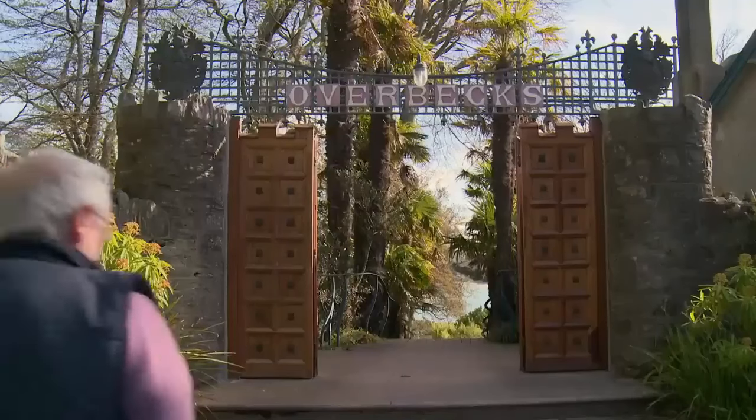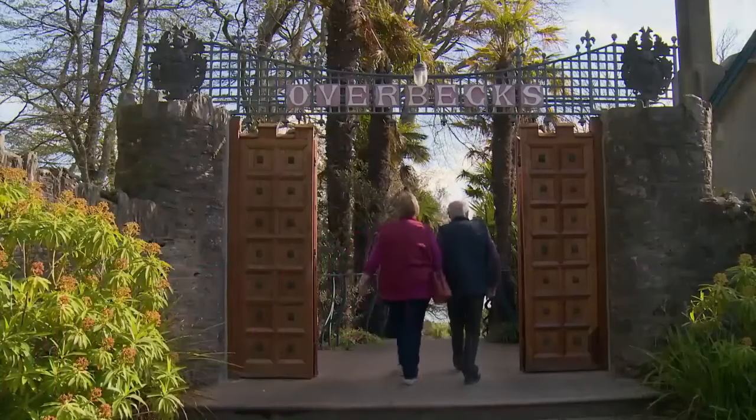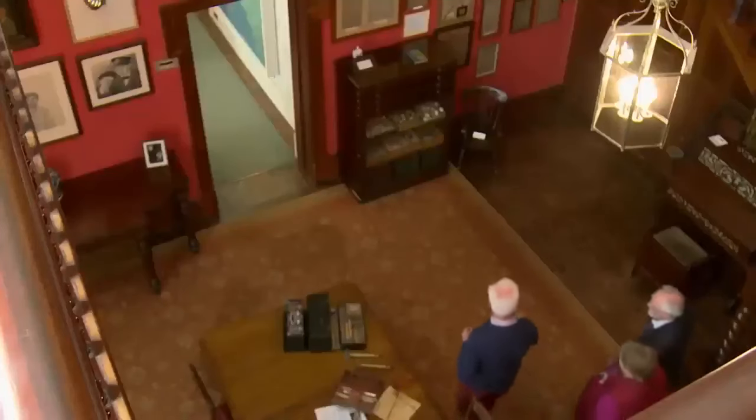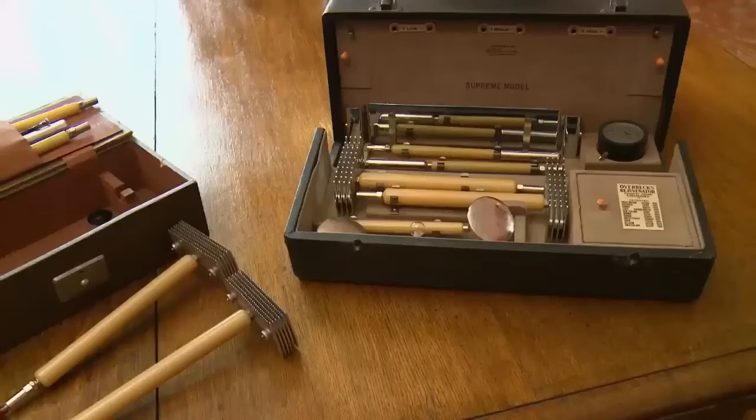It's a house Will and Kate have visited before on their trips to Devon, but they've never been behind the scenes. So they're meeting long-serving volunteer Malcolm Wesley. As part of the tour, one of the things we show people is Otto Overbeck's rejuvenator. Rejuvenator? What's a rejuvenator? What's that doing?